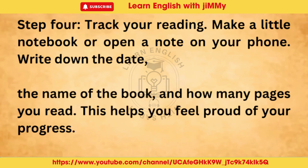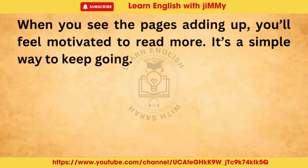Step 4. Track your reading. Make a little notebook or open a note on your phone. Write down the date, the name of the book, and how many pages you read. This helps you feel proud of your progress. When you see the pages adding up, you'll feel motivated to read more. It's a simple way to keep going.